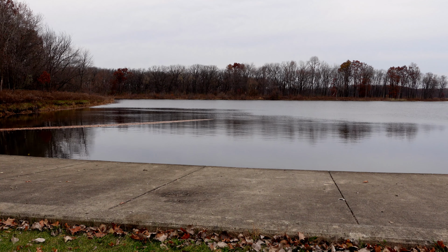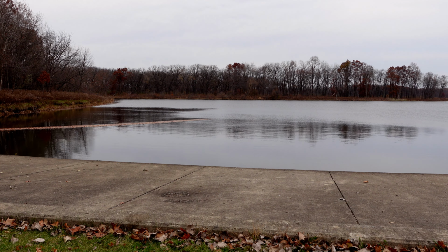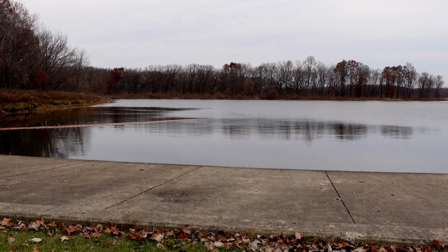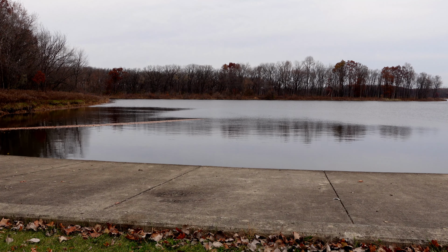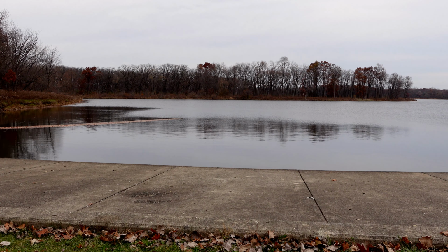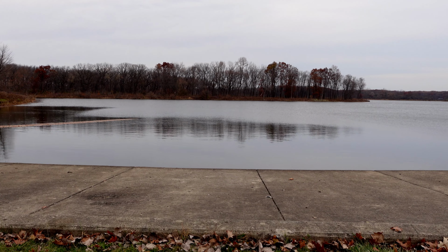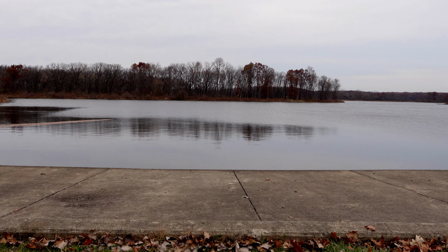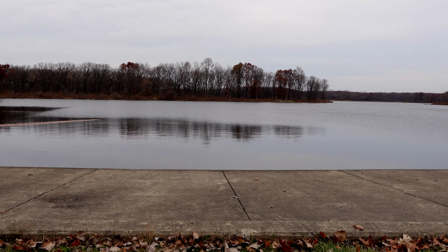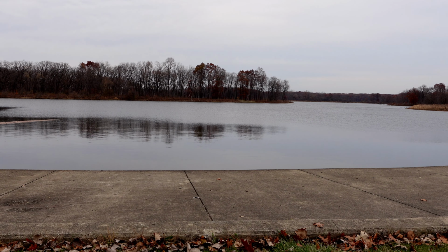So here's where I'm at. I'm at the main lake, or main pond, here in Busse Woods. I didn't bring a tripod. All I'm using is the little hand stand that I got with the Sony ZV-1. So we're going to check this out and see how it does.